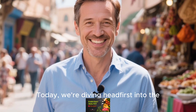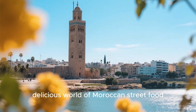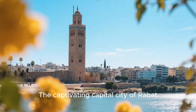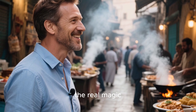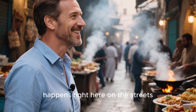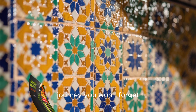Welcome back, food lovers. Today we're diving headfirst into the incredible, aromatic, and absolutely delicious world of Moroccan street food, and our destination, the captivating capital city of Rabat. Forget the fancy restaurants for a moment. The real magic, the true taste of Morocco happens right here on the streets. So, grab a virtual seat and let's embark on a culinary journey you won't forget.